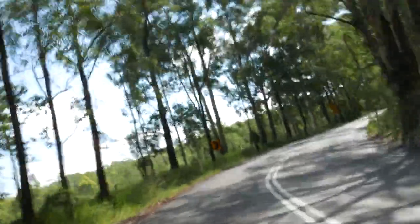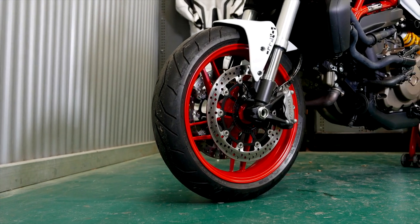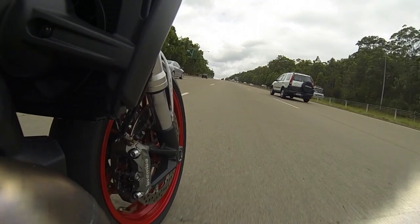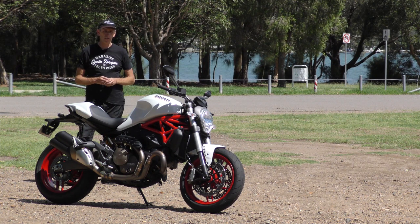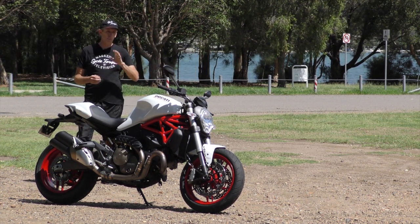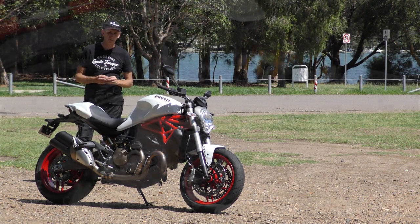As far as the handling and the rest of the package is concerned, up front you've got non-adjustable upside down 43mm front forks. I found them pretty good. Don't need a lot of adjustment in a naked bike where you're buying it for just having a lot of fun rather than being full on sports. If you're full on and really want to get into it, maybe you want to look at the 1200, but this bike's quite well set up for street use as it is.